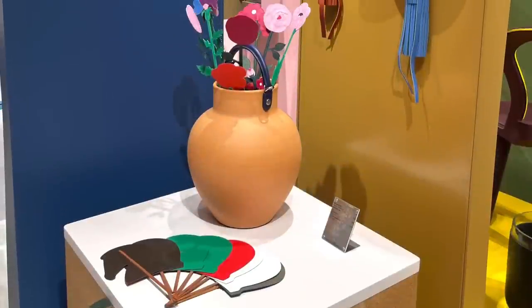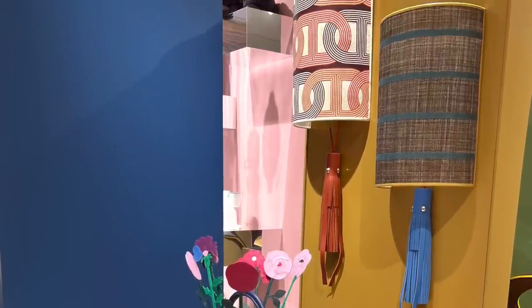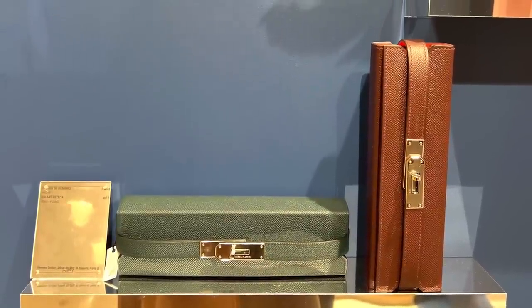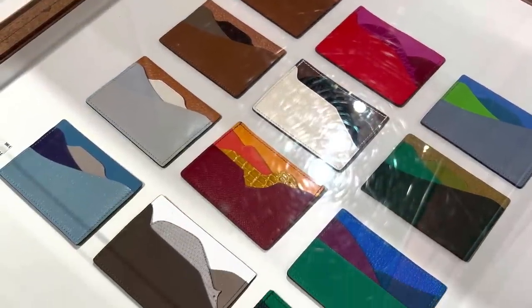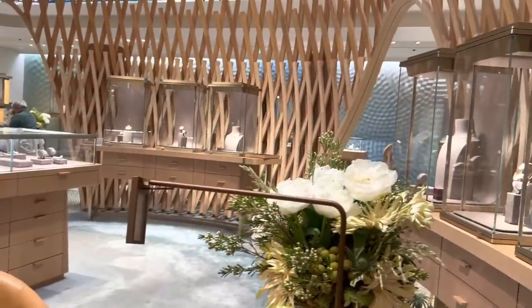One of the things that I really appreciate about Hermes is that they have a lot of different categories and such cool, interesting objects to admire. Like these I've never seen. I think these are pencil cases. And I've never seen these card holders back in any of the New York stores. So I don't know, it's just a really nice visit.